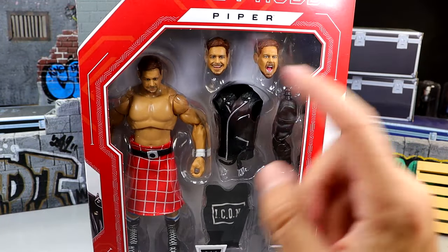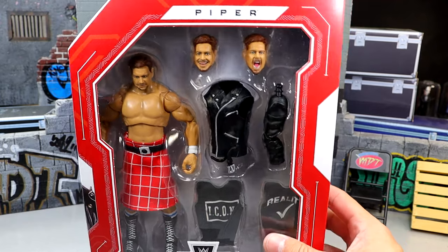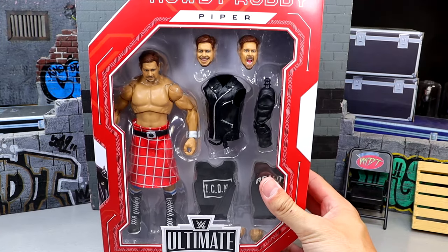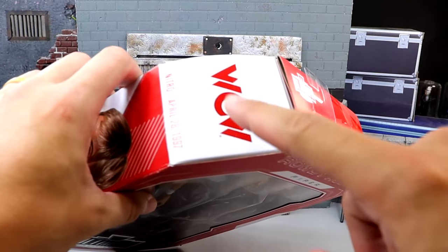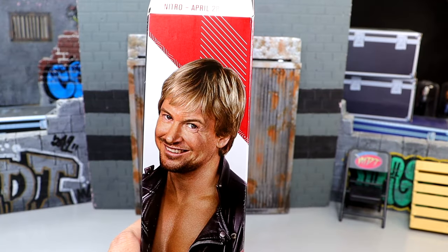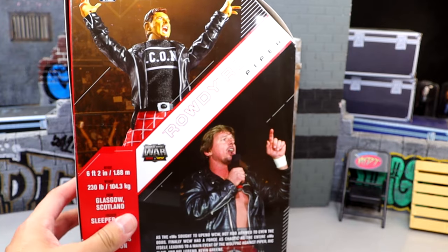But here's Roddy Piper, man. We got some good stuff going on. This is our second iteration of Roddy Piper in Ultimate Edition form, which is cool, but here's the red packaging. It is a store exclusive, so it has the red border with white accents, and if it were in the main line, it would have a white box with red accents. What's cool is it has the WCW logo, and even the date that says Nitro, April 28th, 1997. Then we have a shot of Roddy Piper on the side, and on the back.